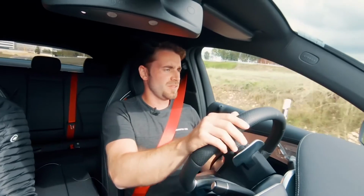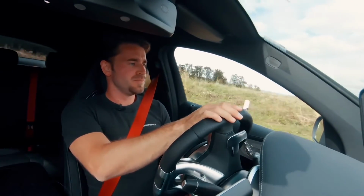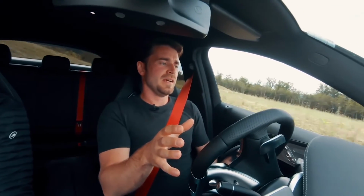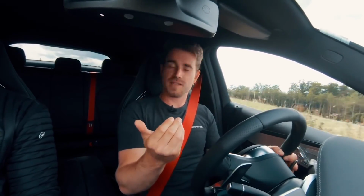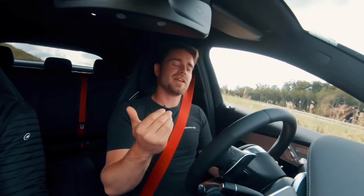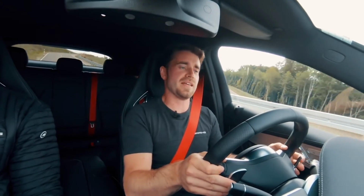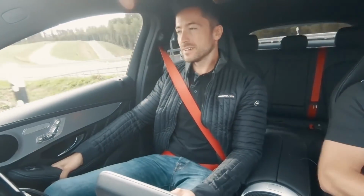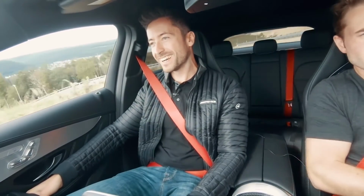Yeah. So the time that needs to pass between the situation where the central differential system has no torque on the front axle and the maximum torque that it can apply is less than 150 milliseconds. Okay. So this one is fast. It is fast. Oh, as fast as the car.